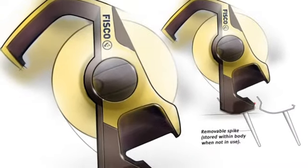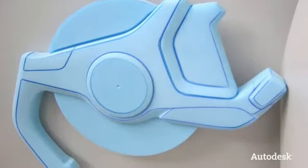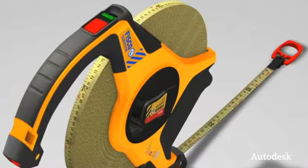You don't need to do as many iterations, or you don't have to do as many solid models, which is obviously good for the environment. It's all done digitally until you're ready to say, yes, this is what we want. Let's now make a model.